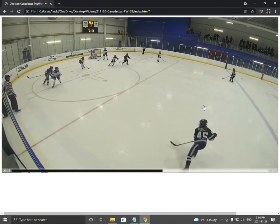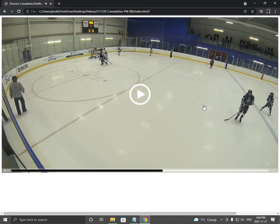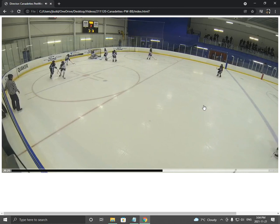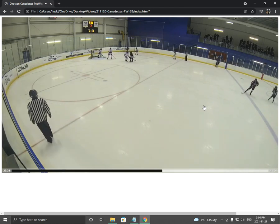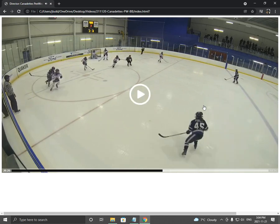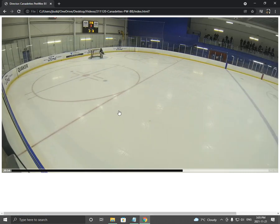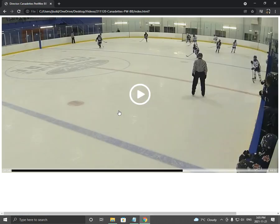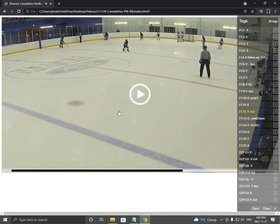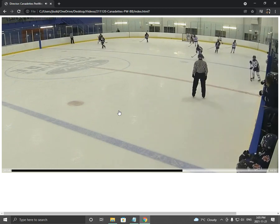Forecheck 11, unsuccessful. Same thing as the last one, right? Sophie's right in there. F2 gets too far wide. It's an easy lane for her to skate, okay? All right. F2, we got to make sure they get forced wide. We'll do some more angling in practice soon, guys, because I think we still need a lot of work on it.